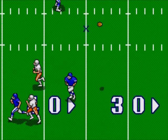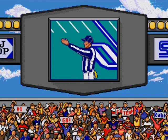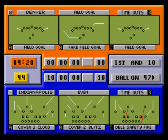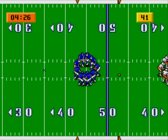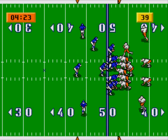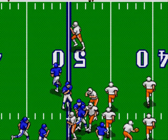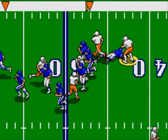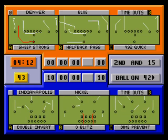Back to throw. Out to the left. Caught by the receiver. He's dumped at the 47-yard line. Pitch out. Good blocking. Boom! Hit and stopped. It's second down for Denver from the 42 with 4:12 left in the quarter.